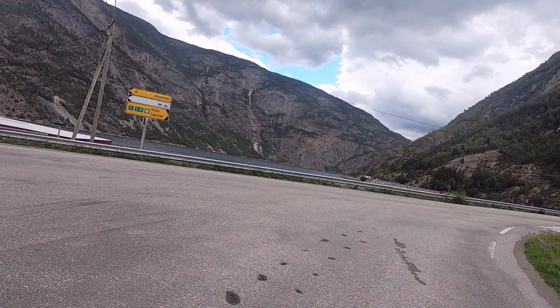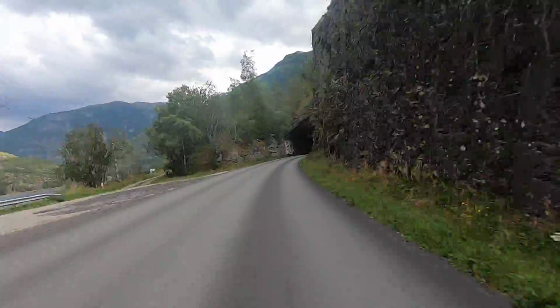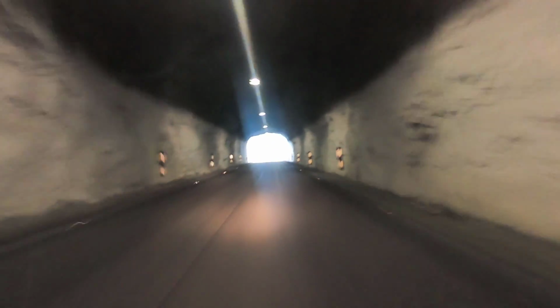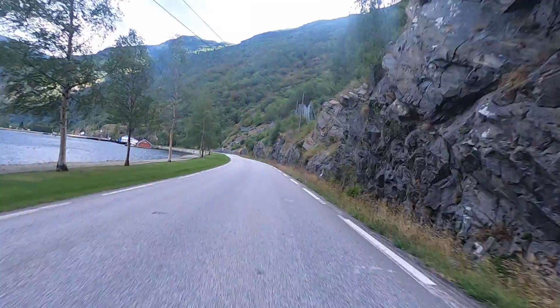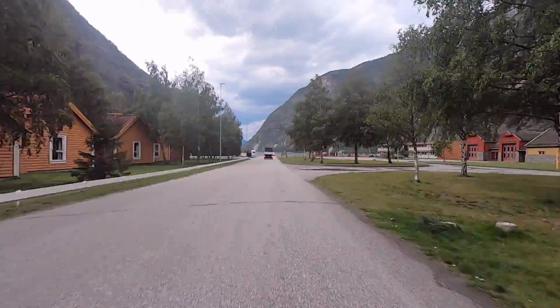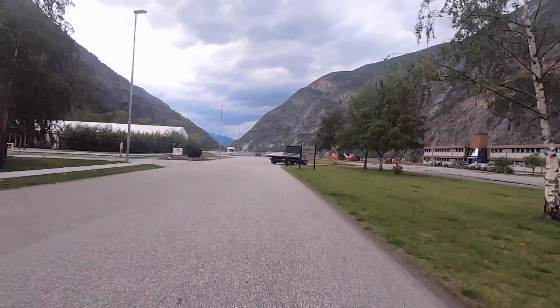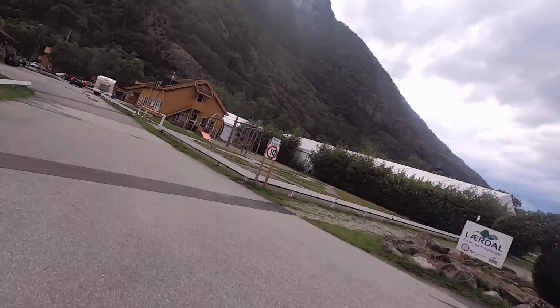Right, all we've got to do now is follow this road for a few K, and that'll bring us up towards the camping. It's still a great road. This is our last tunnel before we get there, only a short one. There we are. There's the hotel on the left there, and the camping is just after. We've got a great view over the fjord there. That'll do us for later, we hope. And we can pull in and get ourselves checked in.